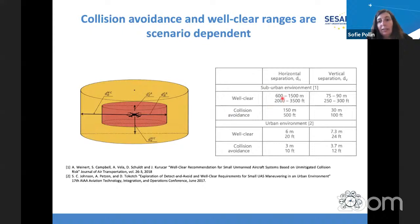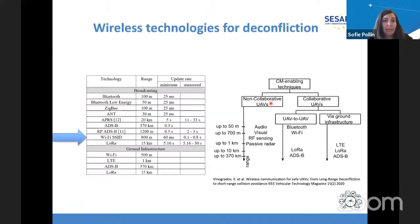But considering these kinds of regions, you see that the well-clear regions are quite far, so we talk about 600 meters to 1 kilometer. This means we need a very long communication distance. And maybe the non-collaborative techniques cannot deal well with such large distances. So we looked into the use of wireless communication for this kind of deconfliction to see what would be a good technology. Here we made a tree.